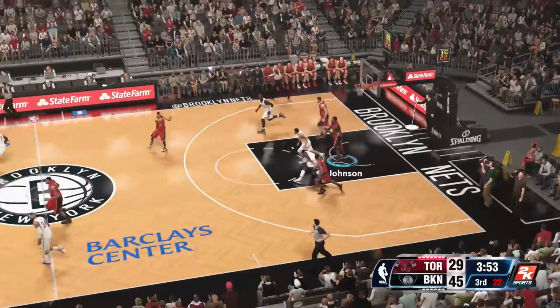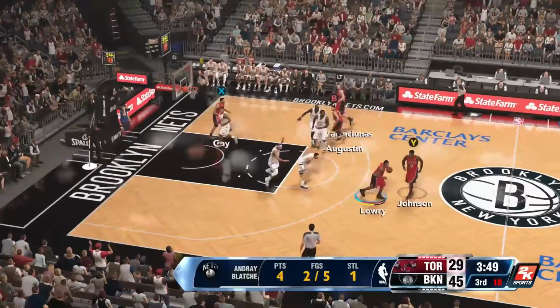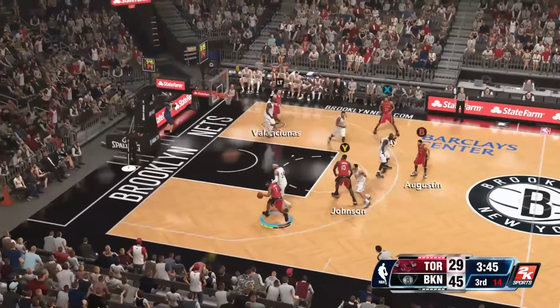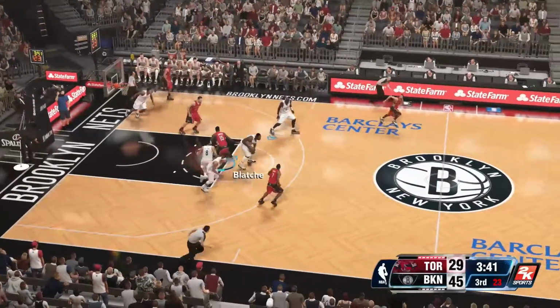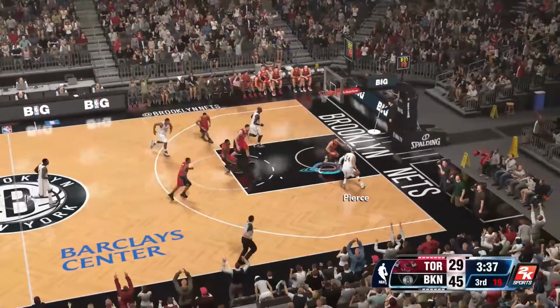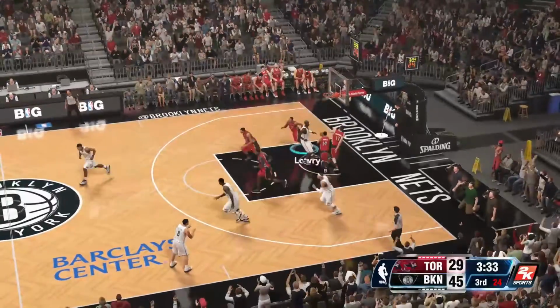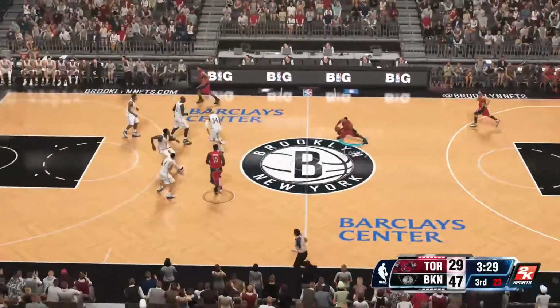Toronto grabs the miss. Johnson's got 3 rebounds now in this one. They're struggling here. They're just 1 of 5 to start this third quarter. They've got to loosen up here. Now here's Johnson, knocked away, taken away by Williams. Here's Pierce, passes it to Garnett. And the basket good. Garnett's got his first bucket in this one.